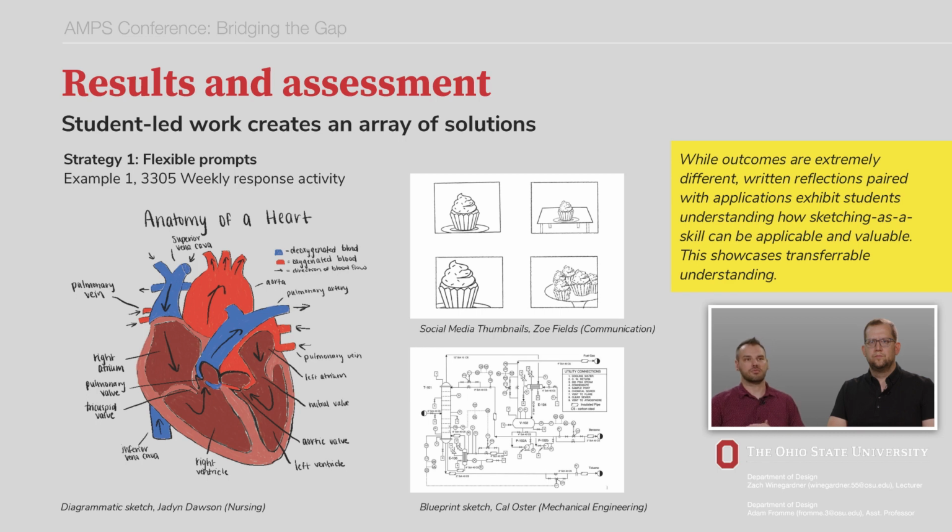And we can see this really wide variety of outcomes that really show that transferable understanding. I'm not concerned here about the student's mastery of drawing or their control of shape and line or any type of medium, but instead looking at have they used these different types of sketches to see how they are related to what they might use.